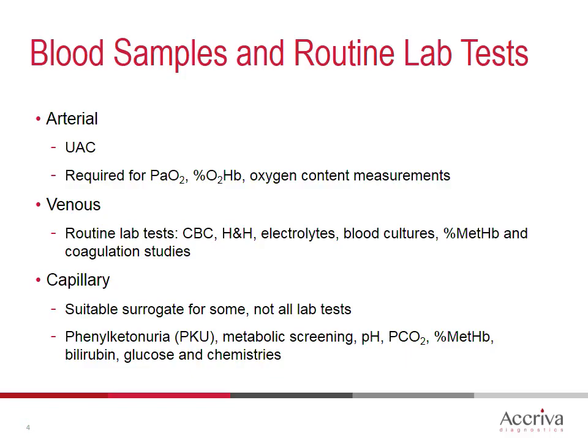Your typical H&Hs, or if you're doing co-oximetry, for example, for percent methemoglobin in children that are on nitric oxide, where they get a sample at least once a day or more periodically than that, venous sample is definitely one of the preferred methods. How about capillary? How about a heel stick? What is that good for?